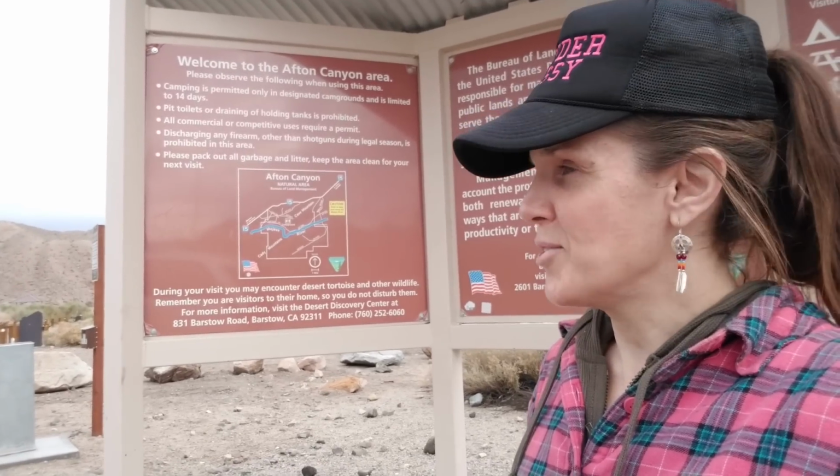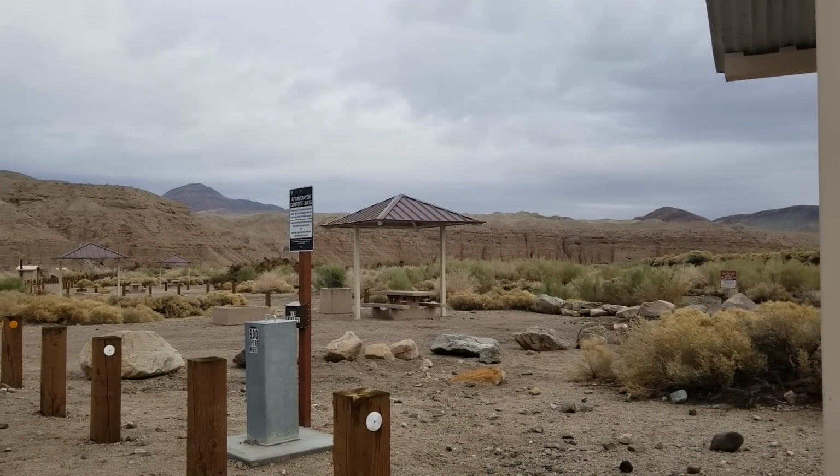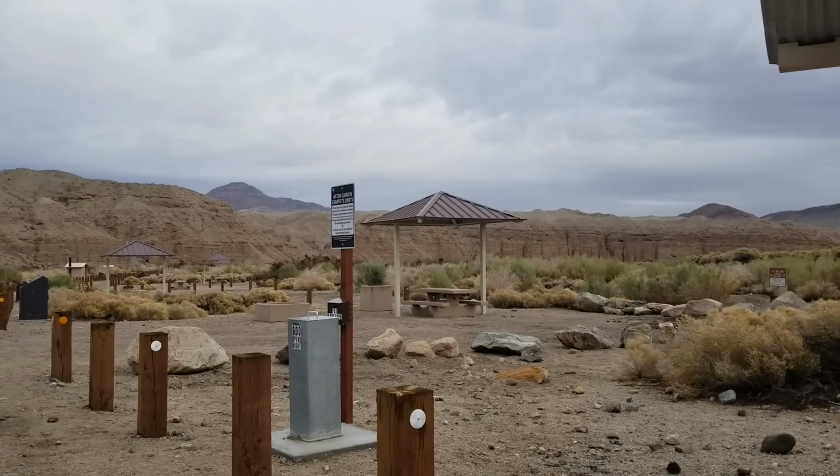Alright, we made it to Afton Canyon Campground, which is this really cool little campground down here by the Mojave River. $6 a night, and for that you get a picnic table, a barbecue grill or a fire ring, trash cans, and vault toilets. Me, I think I'd rather just camp for free out in the desert like we've been doing.